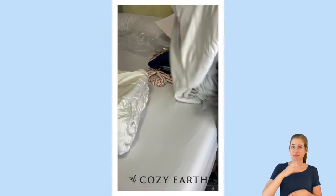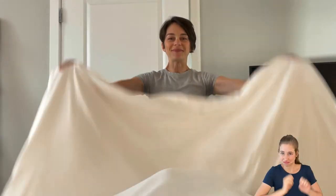I'm gonna go over what makes them amazing, how they're made, where they're made, and we're gonna go over some purchasing details, warranties, and all that good stuff. So without further ado, let's take a look at Cozy Earth bedding.